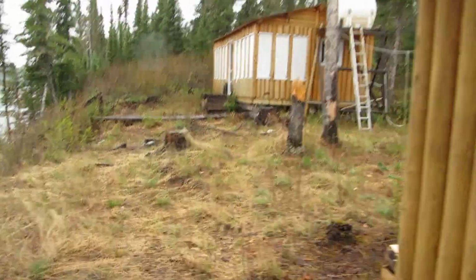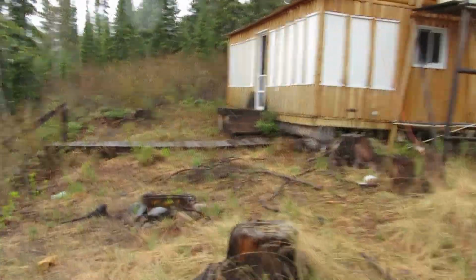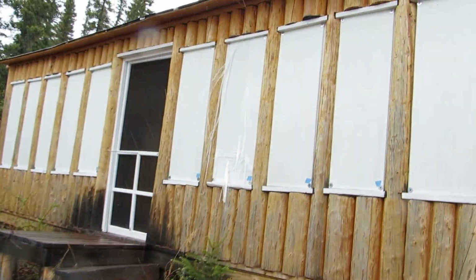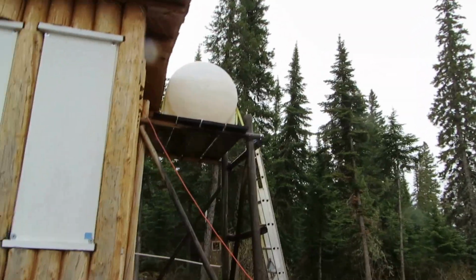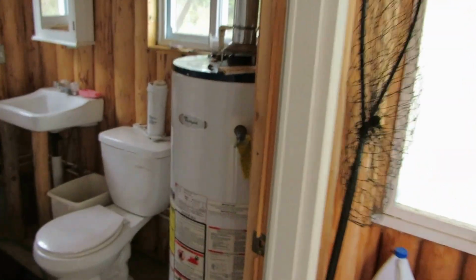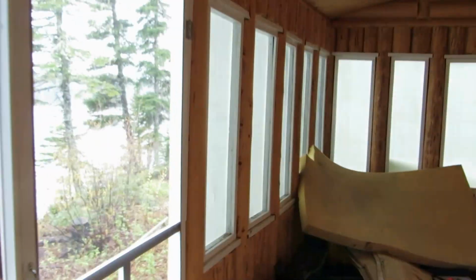There's a second cabin over here, which we didn't use, and it's full of basically junk, but I'll just show you quickly. The front is a screen porch, so when the camp is properly set up, it's going to be a fantastic place to sit in the evening. Another water tank there, and the beautiful part is in this cabin we didn't get to use it because it wasn't set up yet, but there's a hot water tank, indoor toilet, and a shower. So when it's set up, it'll be a really, really nice camp.